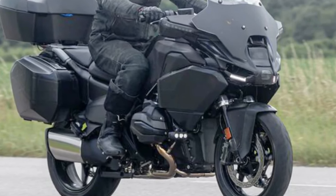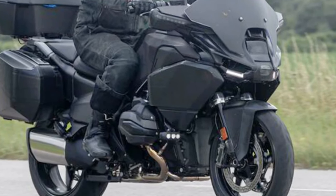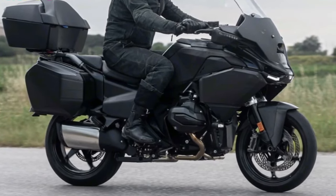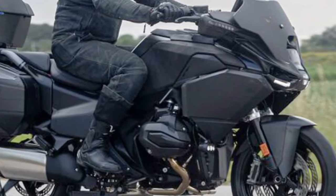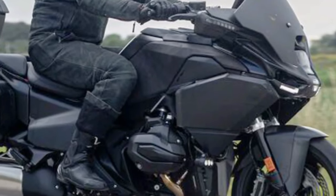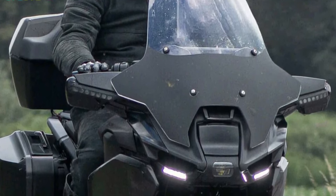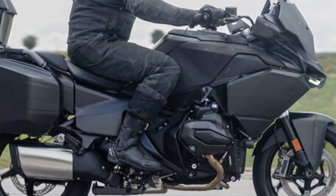Engine. Expect a powerful inline-six engine, possibly with an increased displacement over its predecessor, delivering robust torque and smooth power delivery, ideal for touring. Performance. The R1300RT is designed for effortless highway cruising and dynamic handling in twisty roads, aided by BMW's expertise in chassis dynamics and electronic rider aids. Design. BMW's signature styling cues meet modern aerodynamics, offering a sleek and commanding presence on the road. The fairing design balances wind protection with aesthetic appeal.